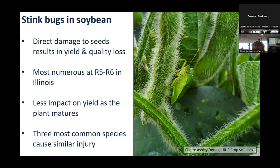Now, the good news for soybean is that this brown marmorated stink bug is just another stink bug in soybean. It causes the same sort of damage as green and brown stink bugs do. In the specialty crop world, it hops from fruiting structure to fruiting structure to fruiting structure. And, you know, every apple it feeds on, it ruins, right? Every peach it feeds on, it ruins. It's not quite the same thing in soybean. It's more akin to the other stink bug pests that we already have in soybean.